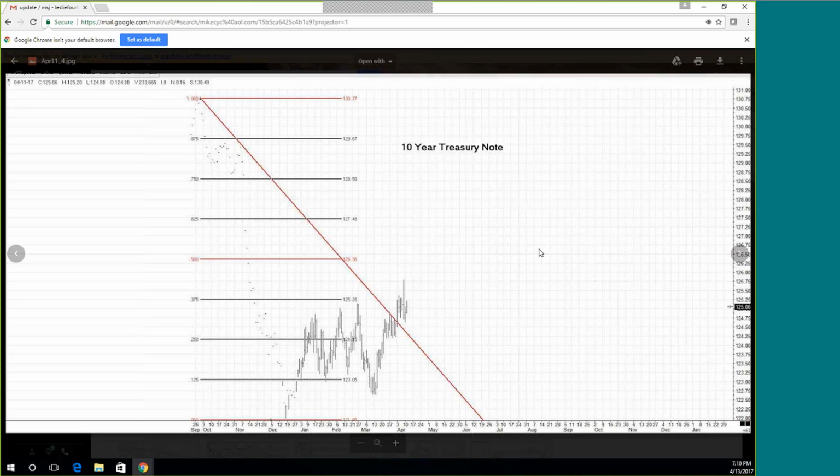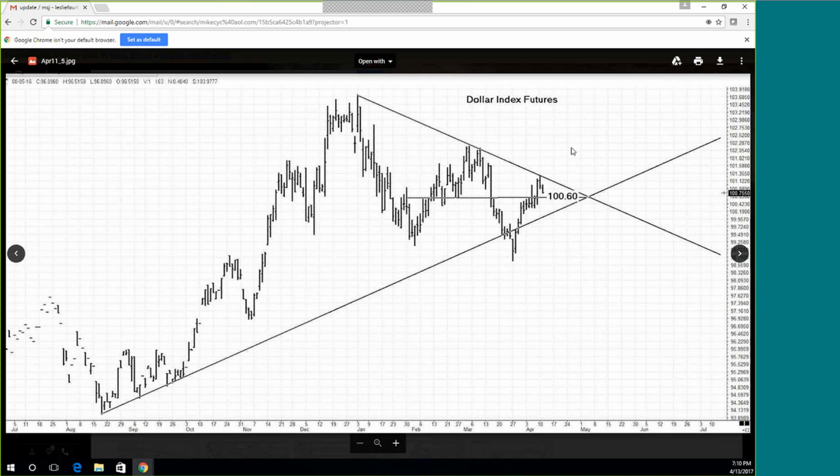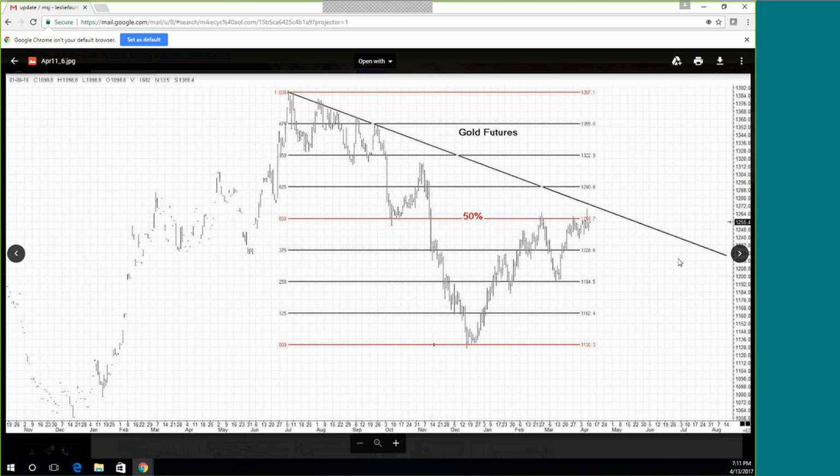And then here's the 10-year Treasury note. Fibonacci again. And then here's the dollar index futures. It's looking like a big triangle in here, which, as you know, once it comes down in here, it's probably going to break out either to the downside or the upside. Again, gold, and here's gold futures at a 50% mark. They're looking pretty bullish here. For somebody who wants to speculate in gold, to start buying in here once it gets above this point, especially above 1290 on pullbacks.